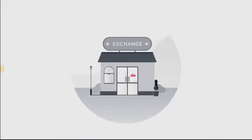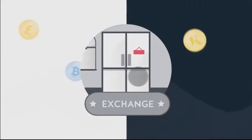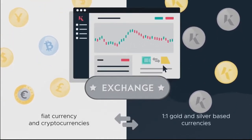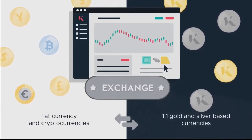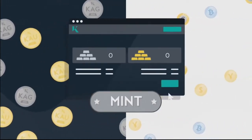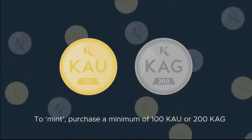There are 2 ways you can convert your money into KAU and KAG. Firstly, we have the Kinesis Exchange, where you can purchase small amounts of KAU and KAG. This is where you can bring your fiat currency and cryptocurrencies to exchange them for our 1-to-1 gold and silver-based currencies, KAU and KAG. Secondly, we have the Kinesis Mint, which is where you need to purchase larger amounts of KAU or KAG. The minimum purchase amount from the Mint is 100 KAU or 200 KAG.